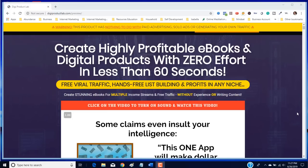Today, we are going to do an honest review of DigiProduct Lab. Okay, here's the sales page of the DigiProduct Lab. When you click on the link, this is where you're going to land. It says create highly profitable ebooks and digital products with zero effort in less than 60 seconds.